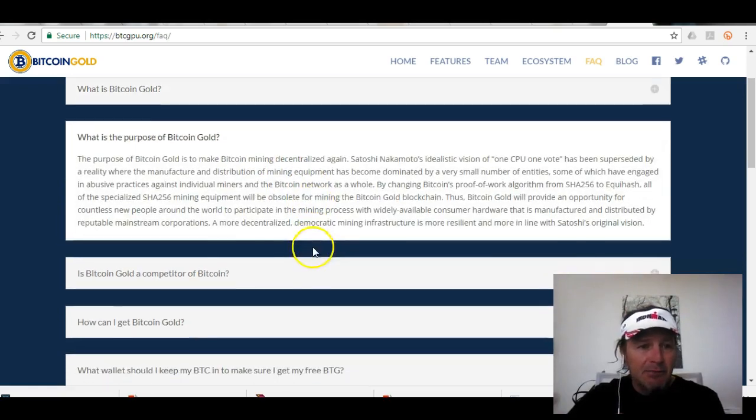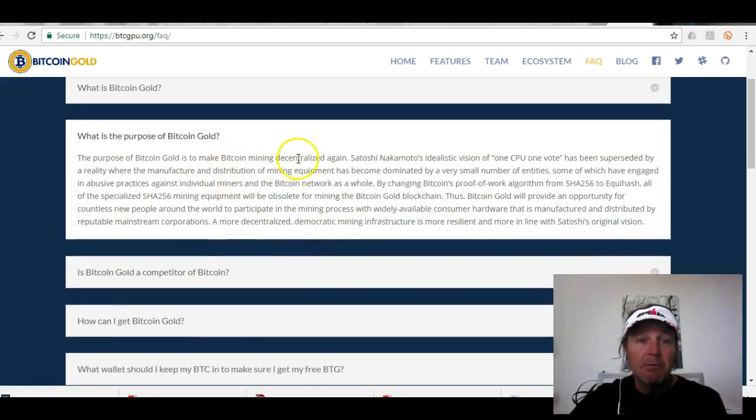What is the purpose of Bitcoin Gold? The purpose is to make Bitcoin mining decentralized again. They're saying that Satoshi Nakamoto's idealistic vision of one CPU, one vote has been superseded by reality, where the manufacture and distribution of mining equipment has become dominated by a very small number of entities, some of which have engaged in abusive practices against individual miners and the Bitcoin network as a whole.